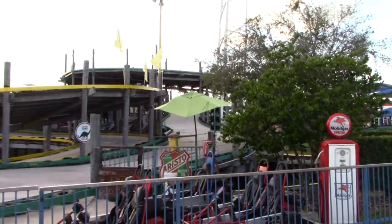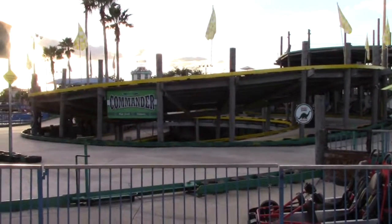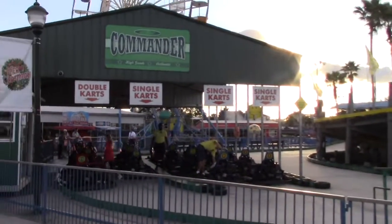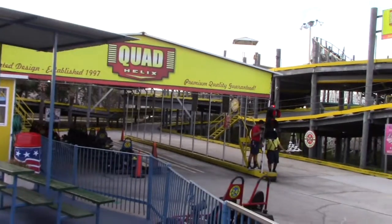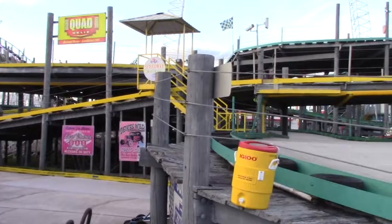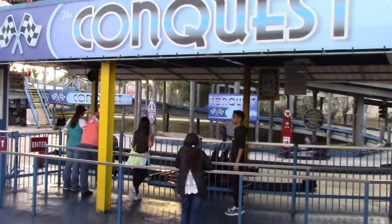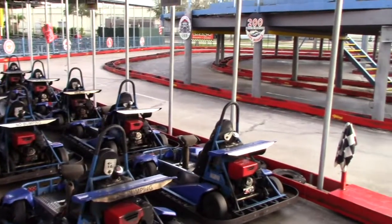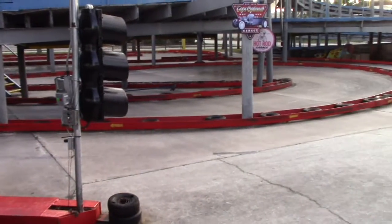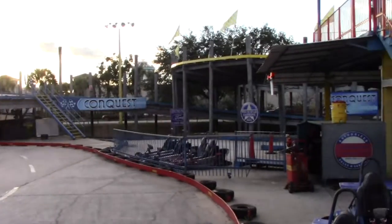Axe throwing. The big draw that gets most people here is the multi-level go-kart tracks. This one is called the Commander. The yellow track is called the Quad Helix. The blue track is called the Conquest. The track, which is flat, is called the Thrasher. You can see all the different tracks basically intertwined with each other.